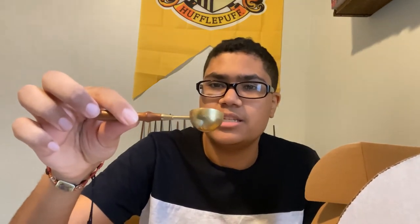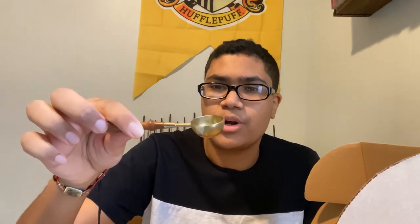Okay, so here we have another candle. Here we have a little postage stamp that says the symbol on it. It says Owl Post Magical Delivery Service. And here is the wax melter to put on your envelope. That's really, really cool. I like that a lot. And last but not least, we have the cheat sheet. So let's get into it.